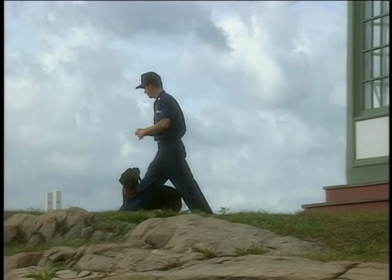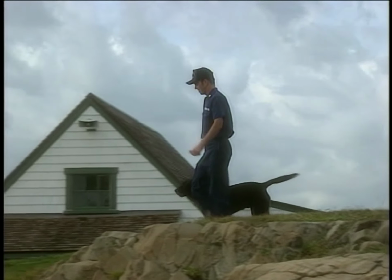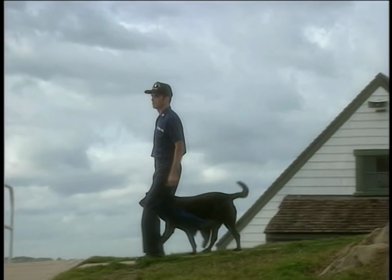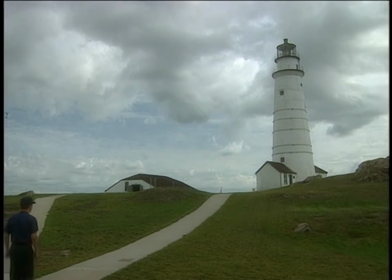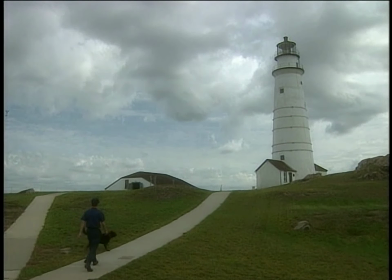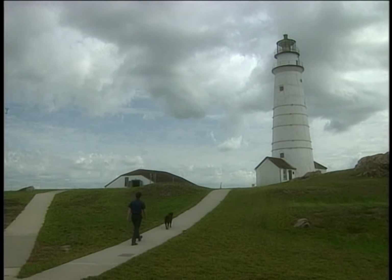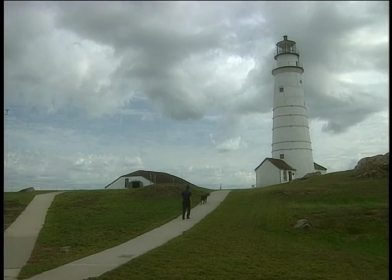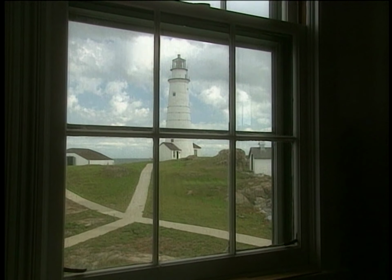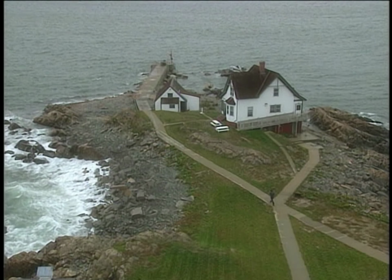Petty Officer Scott Stanton commands a 3-man Coast Guard team stationed at Boston Lighthouse. He's the last official lighthouse keeper in America. It's definitely a unique position. There were 66 light keepers before me, and I don't think I'm going to get the full impact of it all until I leave here and look back on it and say, wow, that was a pretty neat job. I think it was a much harder job back then.